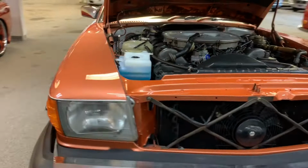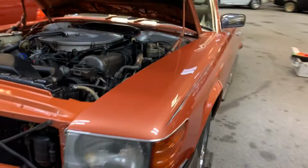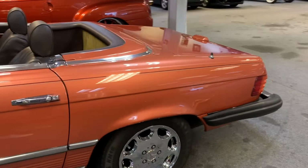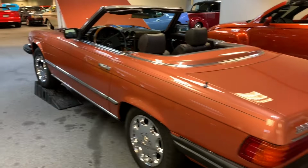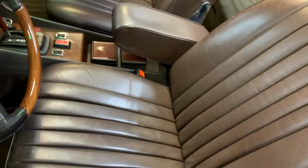Doing a pre-purchase inspection today for an out-of-state buyer, 1980 Mercedes SL 450 Coupe. It's a beautiful color, Inca Red. I don't know who picked the name for Inca Red, but it isn't really what you consider red would look like. But it's a very nice color that complements a chocolate brown leather interior.